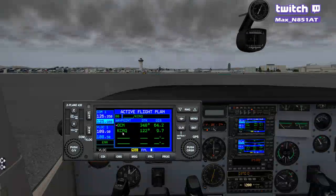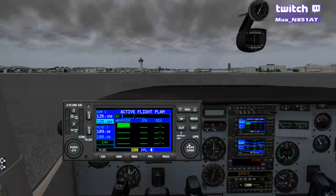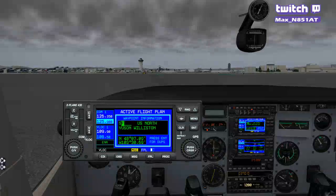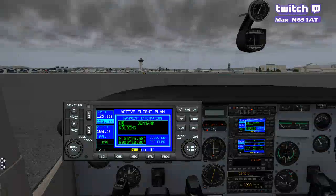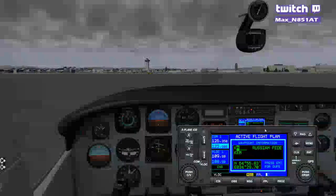So I'm just gonna enter in our waypoint. We're gonna menu, clear, delete the flight plan. Gonna go Seal Beach. So that's SLI. And yep, that's the one. Hit accept. And then our destination, of course, is November 851 Alpha Tango, runway 25 left, taxi via Alpha 6 Foxtrot, altimeter 3005. Runway 25 left via Alpha 6 and Foxtrot for November 851 Alpha Tango. Actually, what was the altimeter again?